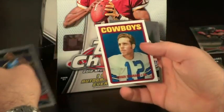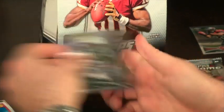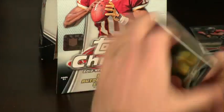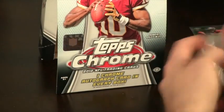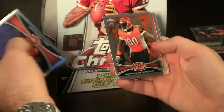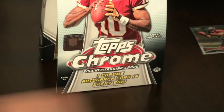Chandler Jones, you got a throwback. Roger Staubach for the Cowboys. Very cool. Darrelle Revis. Ben Roethlisberger. Casey Hayward, Isaiah P., Chris Johnson, Josh Freeman, last pack of this box. Very exciting. You got Gerald Robinson, Brandon Thompson, you got a David Wilson, and Ray Lewis.